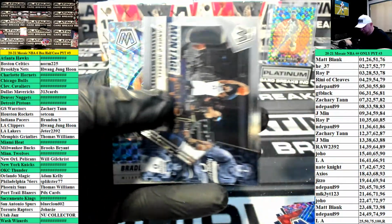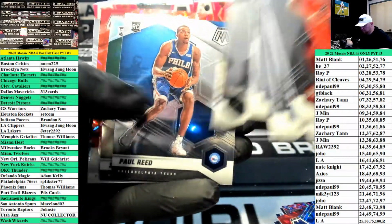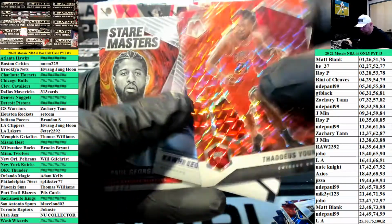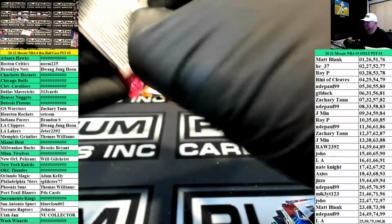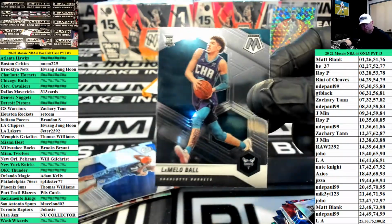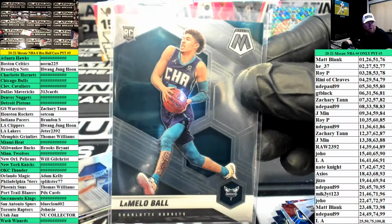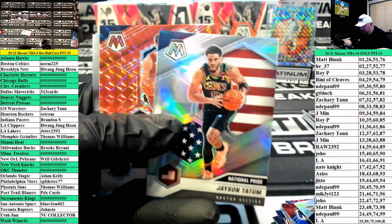54 of 99, going to left side, 54. Merrill, rookie silver for the Bucks. LaMelo, rookie for the Hornets, the true base rookie, that is 202, going to the 2 spot. HE37.